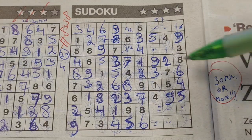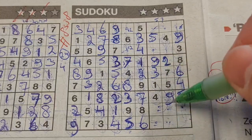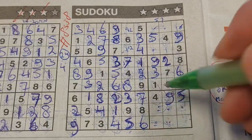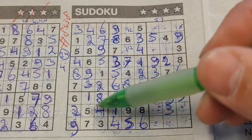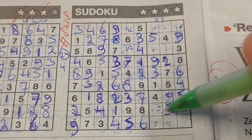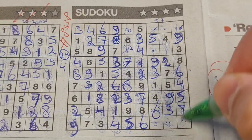Yeah. 3 in this column, 3 in the last column, so the column between only two places left. 3 should be here or there. We have a 3 in the last row, no 3 there, 3 should be there. Two numbers left in this row, for numbers 1, 2, 3, 4, 5, the 6 is missing and a 7 is missing. A 6 and a 7, a 6 and a 7. We have a 6 in the last column, no 6 there. 6 should be here, and a 7 goes there.